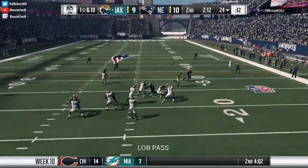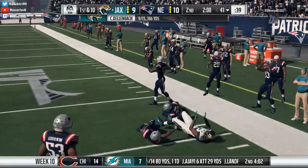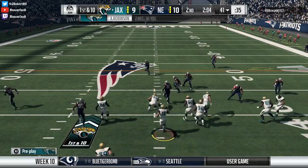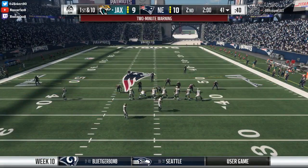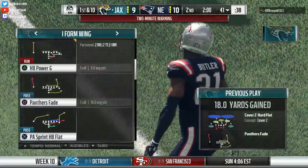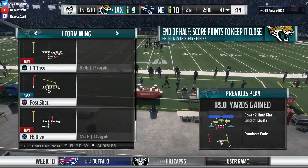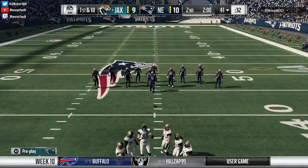They'll come out throwing here to start the drive. It's caught on the right side by Robinson. A big one there for the Jags. 18 yards, first down. Two minutes to go here in the first half. Back to Foxborough after this.